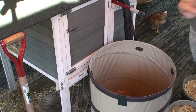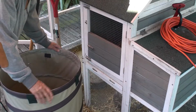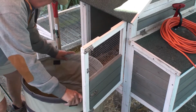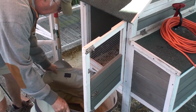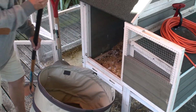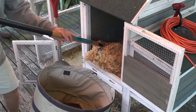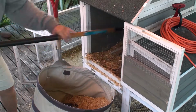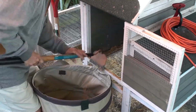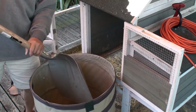Okay, now here's where this comes in super handy. It's flexible. I can bend it down like that, get it right under the lip of the coop. And then this is where they roost at night. So all this is going to go up to the composter.